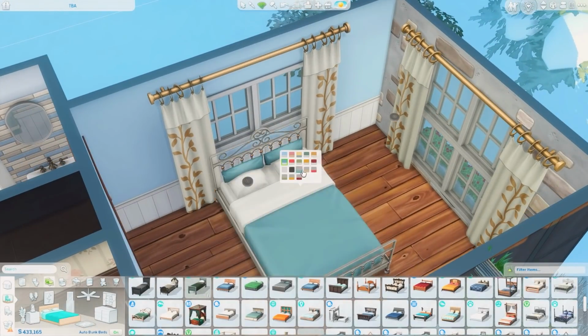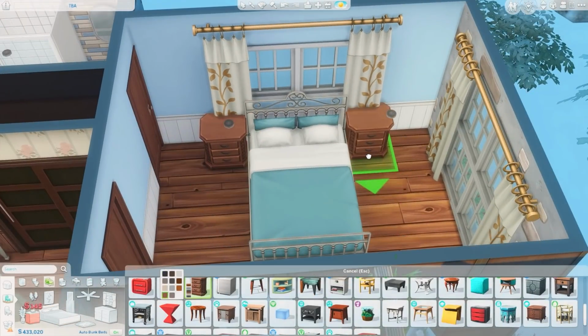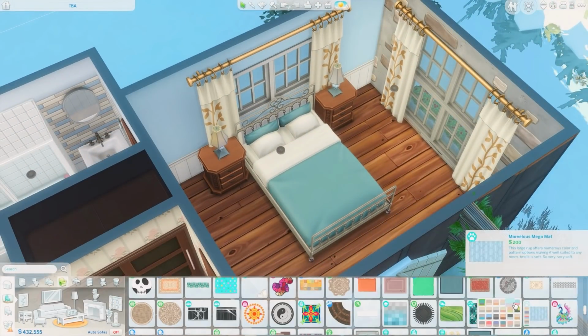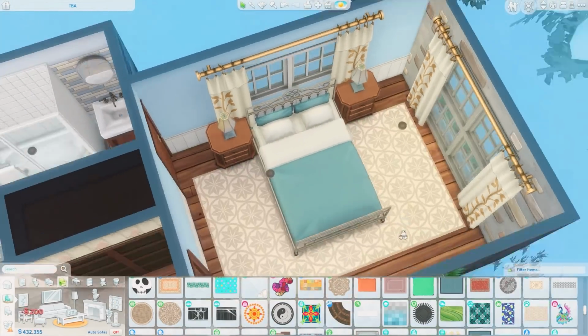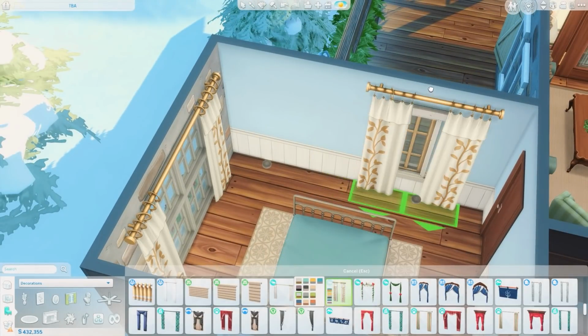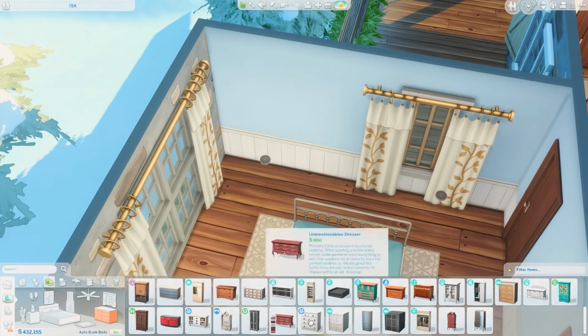It has so many pretty swatches on it, but I don't like the ones that have the black frame with the gold bits. I just don't like gold personally, so I always steer away from it. I know the curtain rods in this room are gold. I wish they weren't, but it kind of matches in with the leaves on the curtain, so that one didn't bother me as much. And then I'm just going to be getting a dresser over here in the corner.